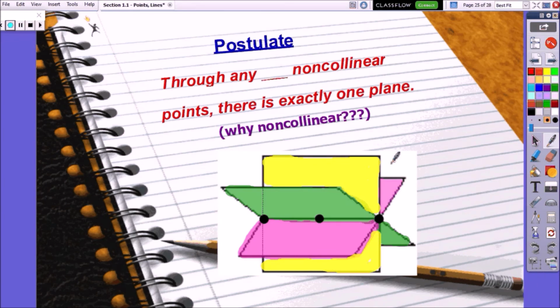But notice I have 3 points already drawn out here, right? And if those 3 points are collinear, notice I've got them all connected up there. Now, let me go back here for a second. There we go. Notice I've got all these points kind of lined up. But if they were collinear, then technically I could have a yellow plane hit all 3 of those points. I could have this green plane that's kind of slicing at them diagonally. It could hit all 3 of those points. This pink or purplish looking plane, it could hit all 3 of those points. But notice this postulate is asking about exactly one plane. So if I had 3 collinear points, how many planes could go through those 3 collinear points? Really infinitely many, right?